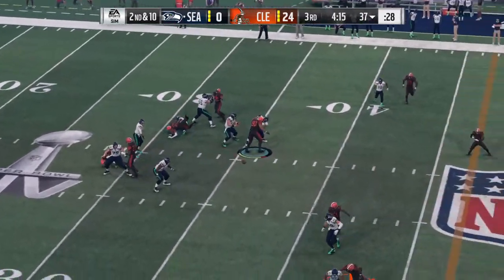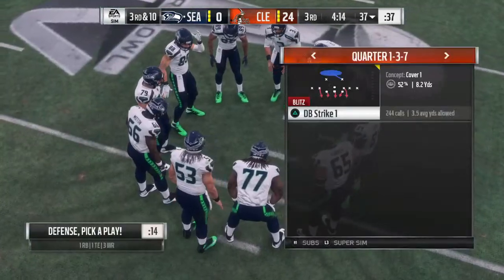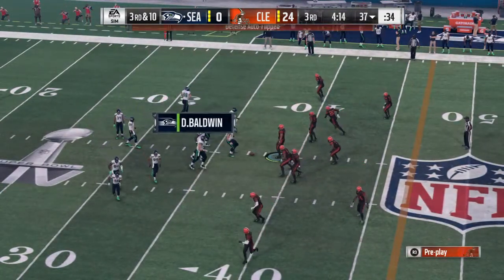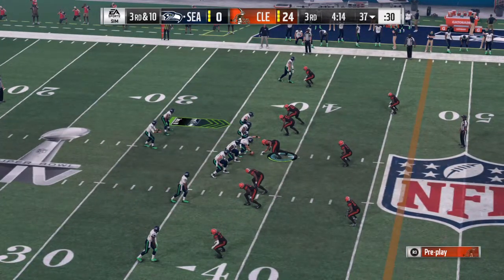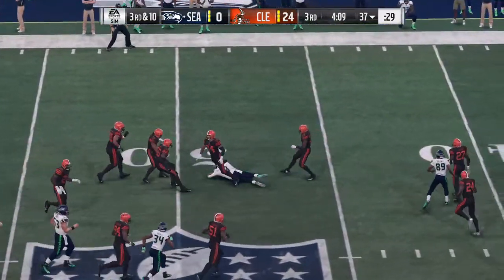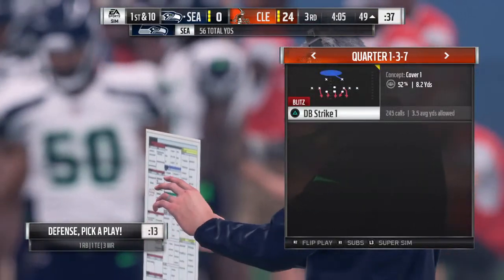On 2nd down, here's Wilson. Pass incomplete. You get a tight end like this, and you know he's used to dishing out punishment. But here, he's one that has to absorb the contact, and as a result, unable to hold on to the football. On 3rd down, Wilson. Room here to run. And avoids the contact by sliding. And they'll get 14 yards out of it and a fresh set of downs.